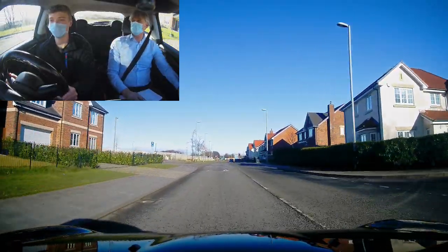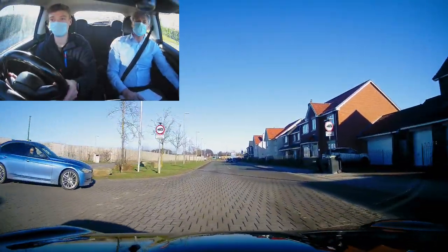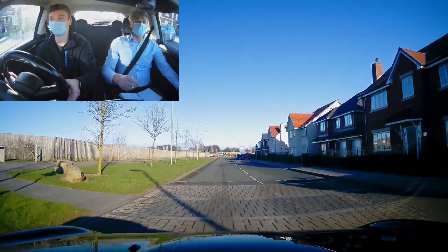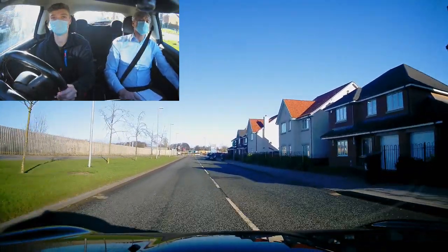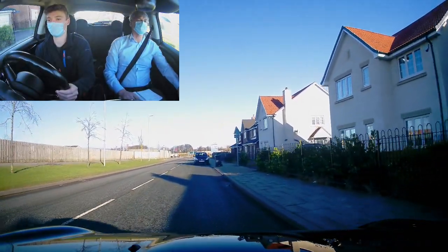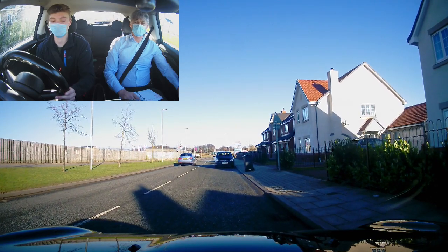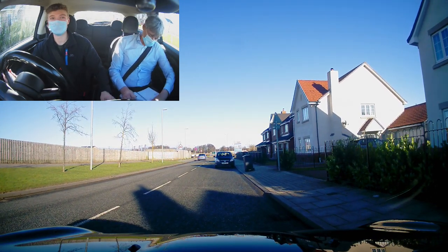Side of the road. Sure. Just pull in between the driveways. Sure, yeah. Right, can you back it up 2 cars and keep it close to the curb?